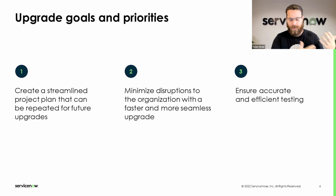As we just saw on the last slide, major releases come out twice a year. Store releases are coming out more frequently than that. We want to have our plan to upgrade. We don't want it to be a crisis every time. So we're going to talk about how we have a nice, smooth upgrade plan. Next, how do we minimize any disruptions to our organization?